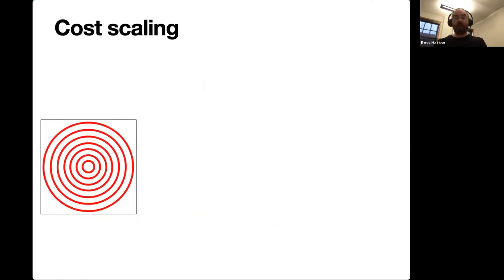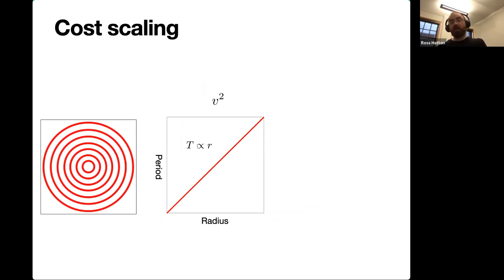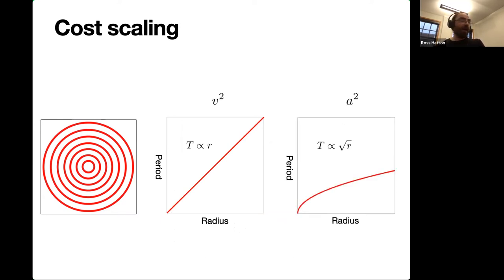The second principle we can derive is for cost scaling. If I have a set of gaits that are the same shape but at different sizes, I can expect my time to completion to be linearly correlated with the radius, because increasing the radius increases the perimeter, and at a given speed, that linearly increases how long it takes me to complete the cycle. But if I look at the acceleration squared cost, I end up then with a square root growth in the time to complete the cycle, because the bigger cycle is less curved. And so I can go faster at any given section at the same acceleration. And so that takes the edge off the increase. As the cycle gets bigger, I'm actually able to go faster on it, and so I don't have quite the same growth in time period.